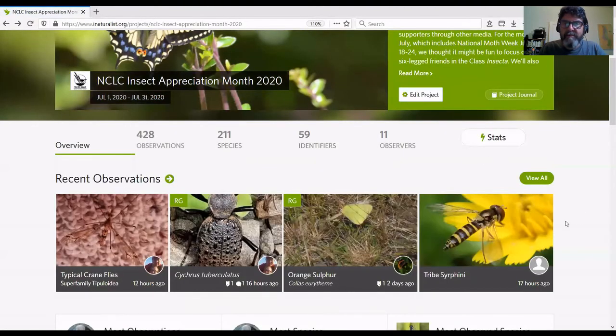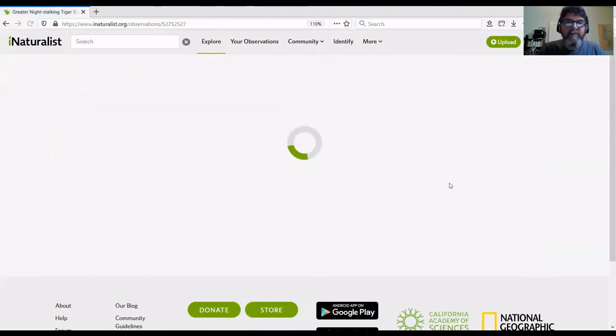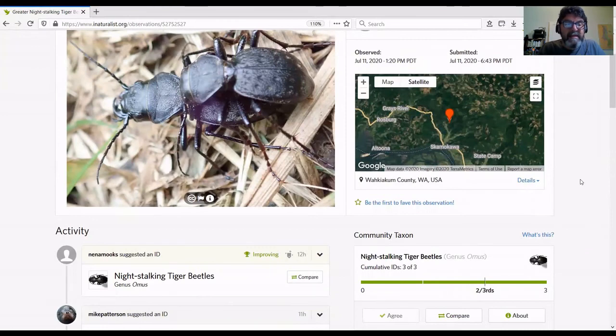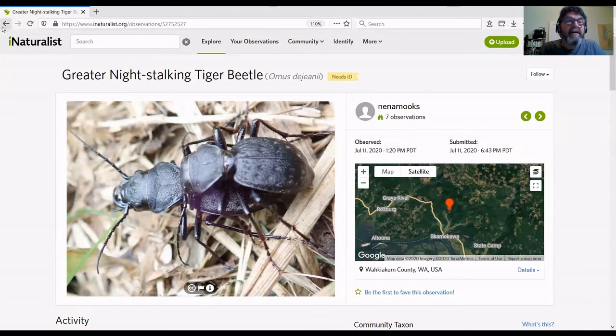Another one that I wanted to highlight was this one here. I think this is Andrew Emlin from across the river, Skamokawa. It's another beetle, and this is the greater night-stalking tiger beetle. These are fairly rare. I have seen these before myself, paying attention, but again, they're not easy to find. You certainly don't find them doing this. This is, of course, a little bit of reproductive activity. So that's fun.